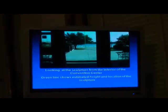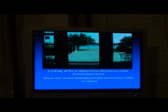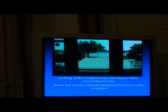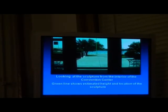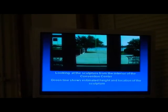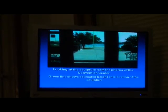And this is when you look out of the doors of the convention center, the rear doors, looking toward the water, the Trent River. You can see the green line again, which gives an estimated height and the location of the sculpture, as you can see it if you were in the convention center.